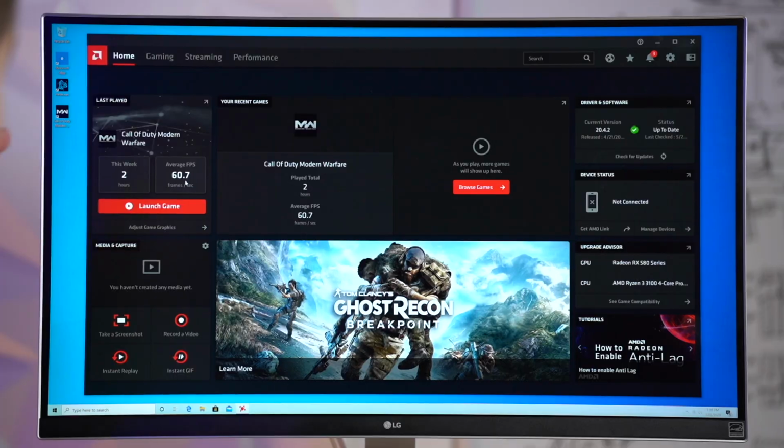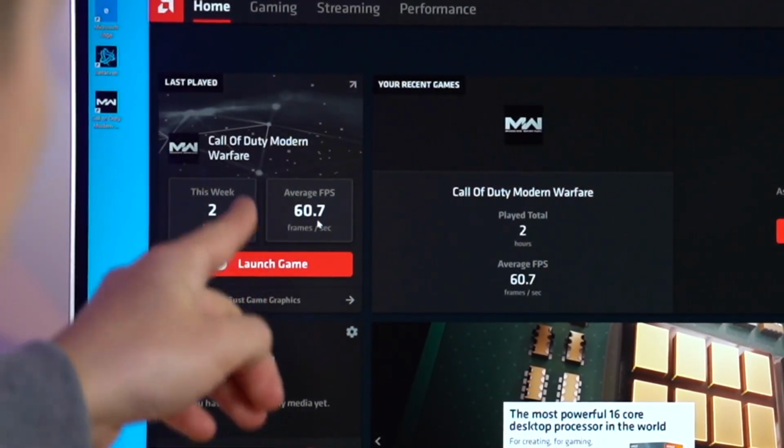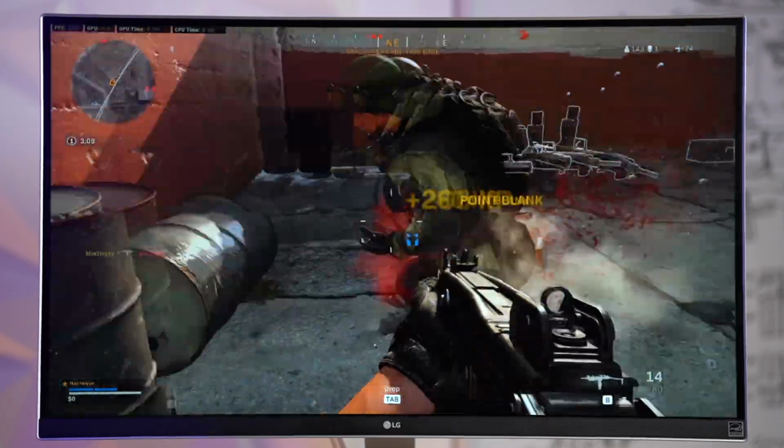All right, look at that, guys. Right there, you can see we just finished playing for 2 hours, 60.7 FPS on this $350 PC build. That is just insane. Let's go, bro.